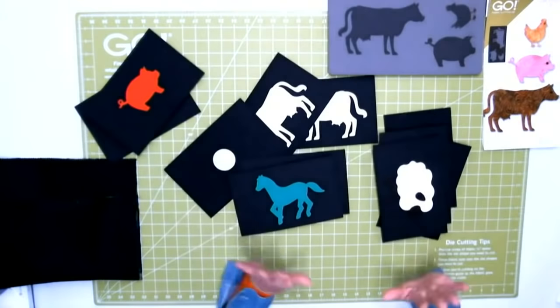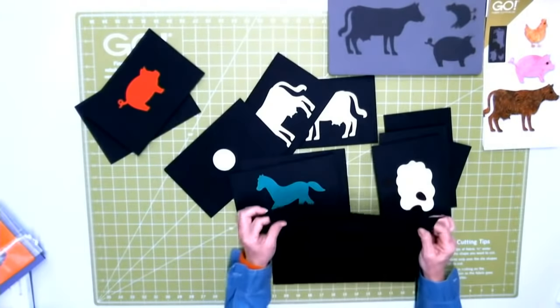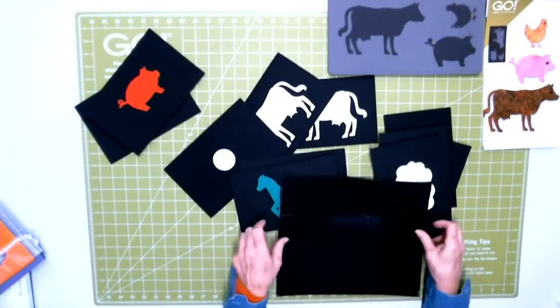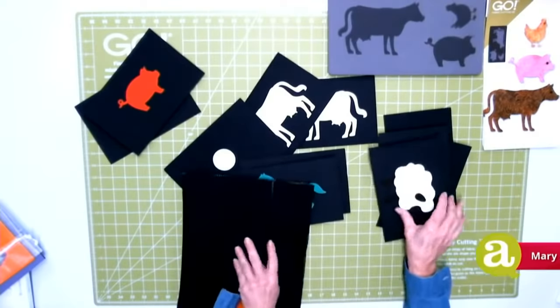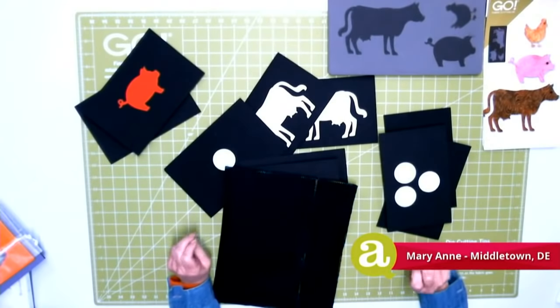So I have been having so much fun with this farm animal medley. I made a case for it. This is one piece of 12 by 18 inch felt, just folded with a little Velcro, and it is designed to carry all the cards. I can't wait for you to see my challenge piece. Super cute. So fun.